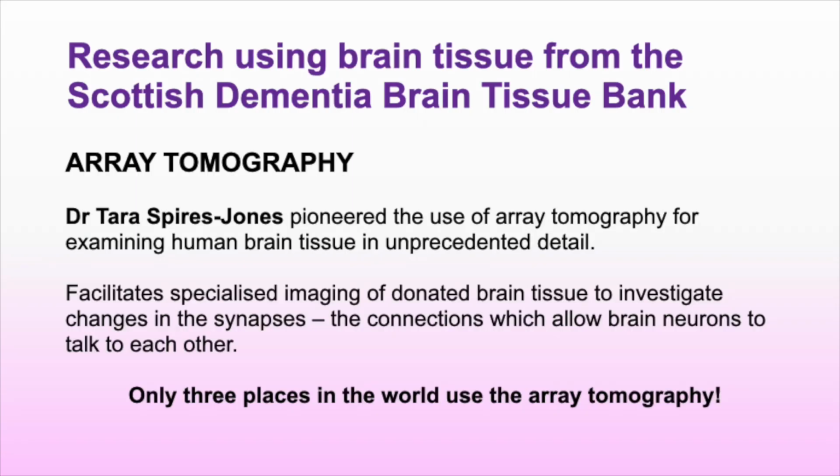Something that Tom was just schooling us on yesterday is that one of the researchers who does work with some of the brain tissue samples from donors that register with our bank is Dr. Tara Spires Jones. She pioneered array tomography use in human brain tissue. I think that was developed in Boston, and she brought that to Edinburgh, and that allows specialised imaging of donated brain tissue. I think the benefit or superiority it has over other imaging is that the spatial resolution is better. That's something you might want to read on if you're interested.